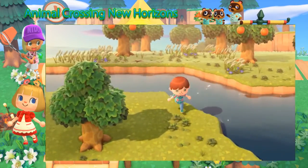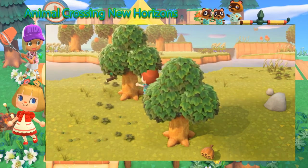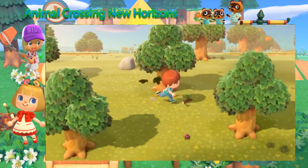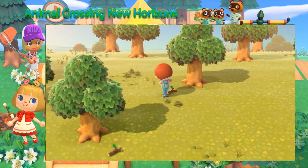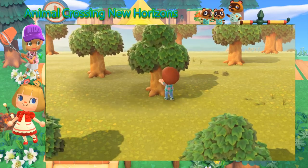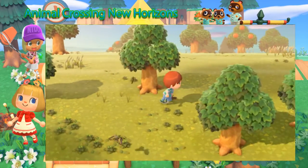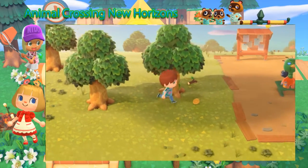I wish I could get over here. I wish I had what I needed to get over here. I really wanted to explore over there. Let's get off that bug. I want that bug. Here. Tree branch. Here. Tree branch. Here. Nothing. Here. 100 bells.